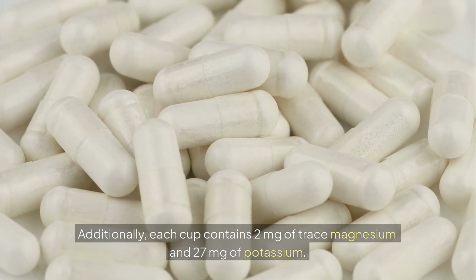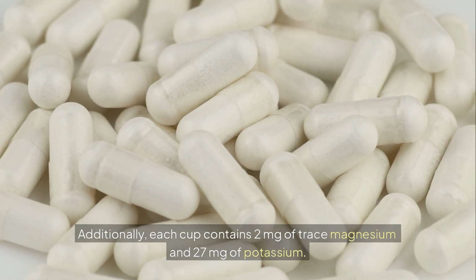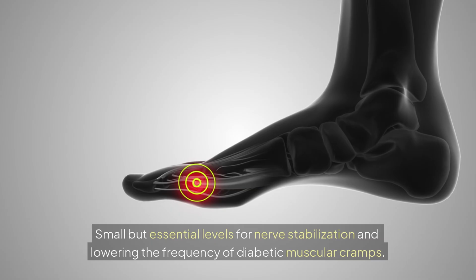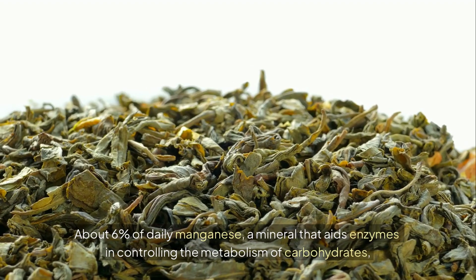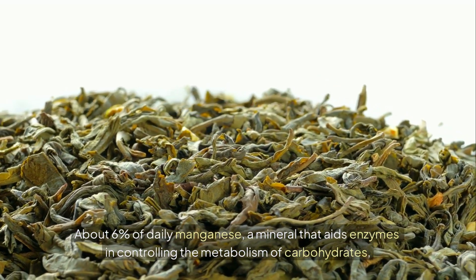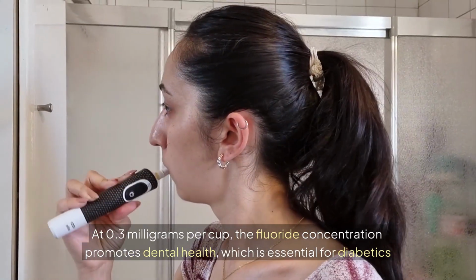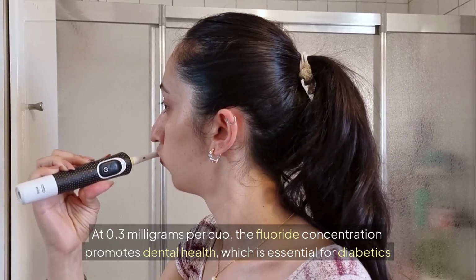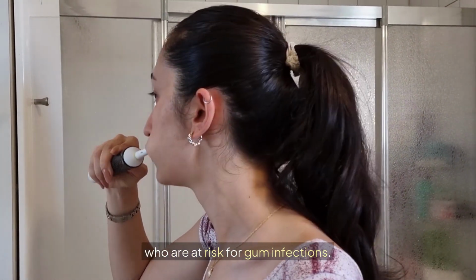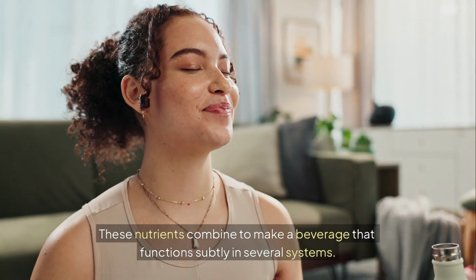Additionally, each cup contains 2 mg of trace magnesium and 27 mg of potassium. Small but essential levels for nerve stabilization and lowering the frequency of diabetic muscular cramps. About 6% of daily manganese, a mineral that aids enzymes in controlling the metabolism of carbohydrates, comes from green tea. At 0.3 mg per cup, the fluoride concentration promotes dental health, which is essential for diabetics who are at risk for gum infections. These nutrients combine to make a beverage that functions subtly in several systems.